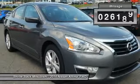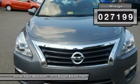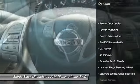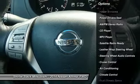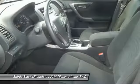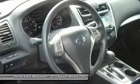This vehicle has less than 30,000 miles. Here are some of this vehicle's great options: steering wheel audio controls, backup camera, power driver's seat, keyless entry, air conditioning, alloy wheels, cruise control, climate control, AM/FM stereo radio, power windows.